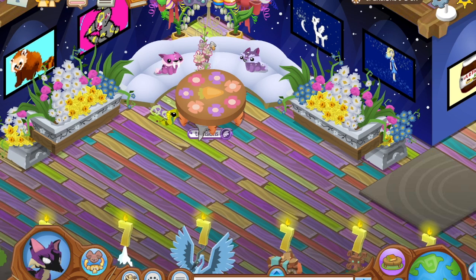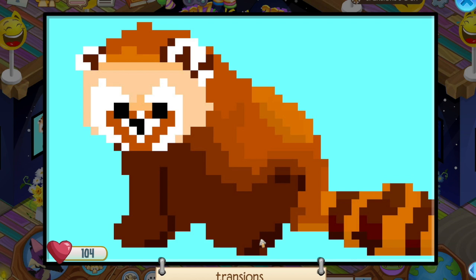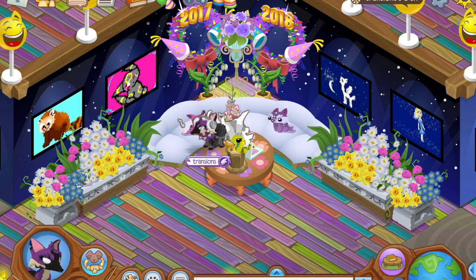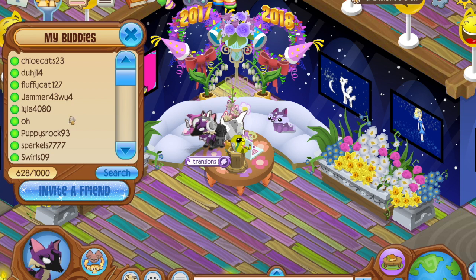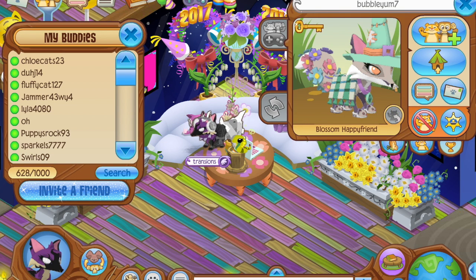I love art. And oh, it's a red panda. I love red pandas so much. They're my favorite animal. I love these sweeties. I should actually draw a red panda. I know Bubble Yum 7, she's one of my favorite artists. Spiral Universe. Oh, I'm getting off track here, but Spiral Universe and Bubble Yum 7 are my favorite artists, and I know she's been working on a red panda, so I can't wait to see that when it's done.